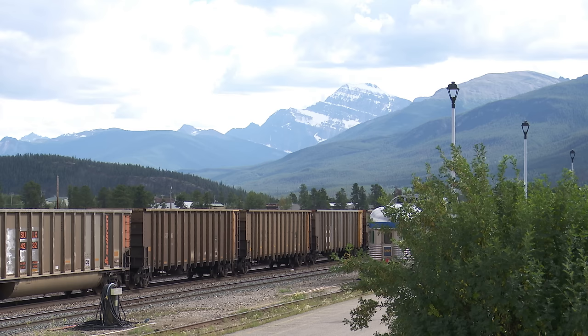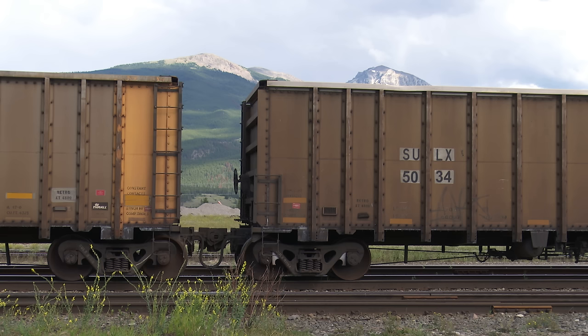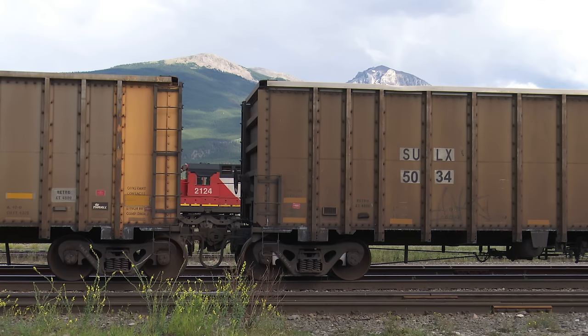Today, Jasper serves as a division and crew change point for the Canadian National, with the Edson Sub heading east to Edmonton, and the Albreda Sub traveling west over the Continental Divide. A string of sulfur cars sit in the yard, while light power off an eastbound shuffle past.